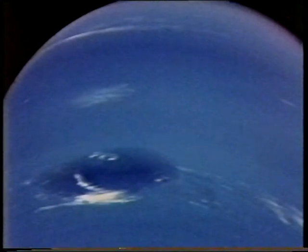Then, of course, we expected to find ring arcs. We actually found complete rings, 3 complete rings with a broad distribution of ring material between them. The weather system was a big surprise. We didn't expect the planet, which has only about 5% as much energy to drive the winds, to have 750-mile-per-hour winds as we found on Neptune. We also discovered 6 small moons, and again there was a surprise. One of those small moons is not so small. It's as large as the moon Miranda in orbit around Uranus.